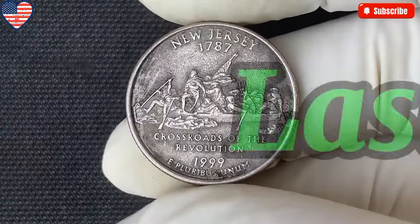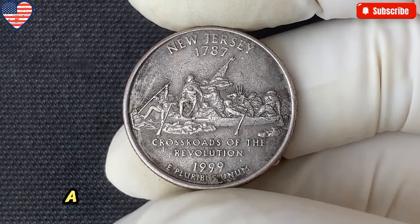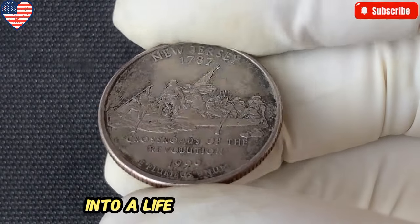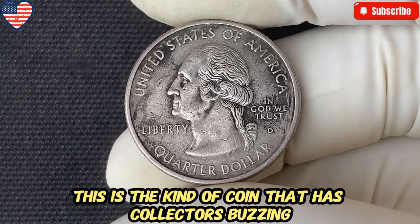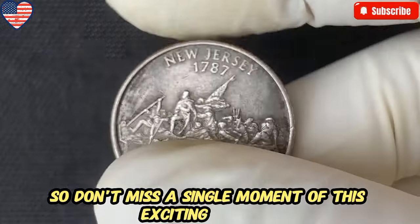Last unique coin. We're diving deep into the story of the 1999 New Jersey State Quarter, a coin that doesn't just carry a historic design, it holds the potential to turn an ordinary day into a life-changing discovery. This is the kind of coin that has collectors buzzing, investors searching, and coin lovers everywhere dreaming big, so don't miss a single moment of this exciting journey.